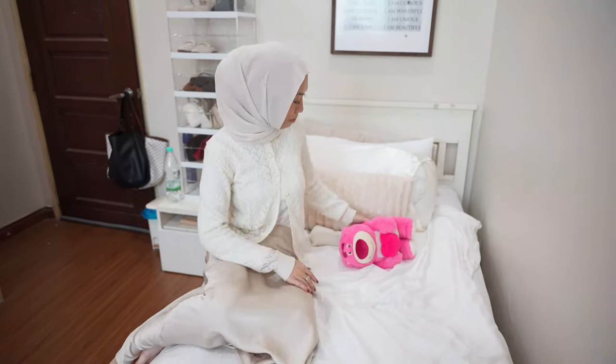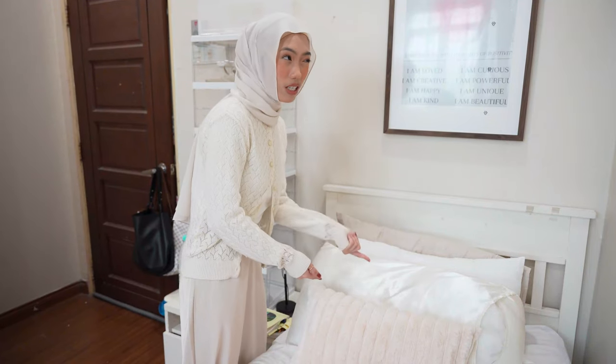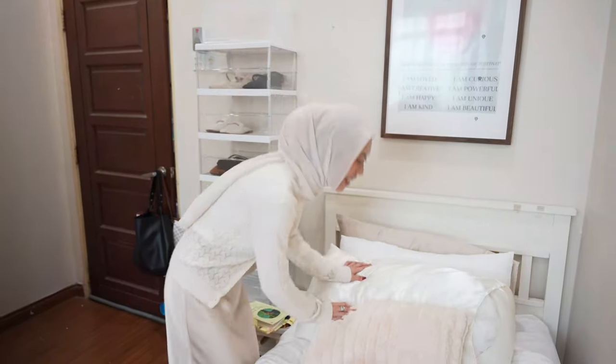It's white bed sheets. If you guys don't know why I have a satin pillow sheet, my hair grows so much. It's a pearl pillow sheet, and it helps me a lot for my hair. So I recommend it to all girls.